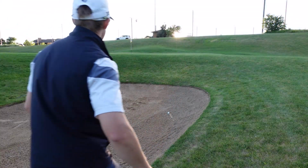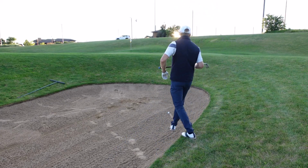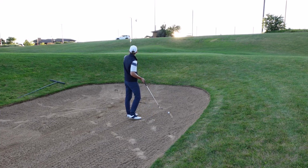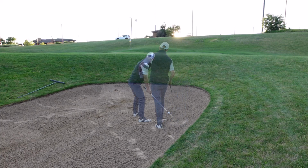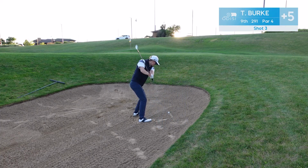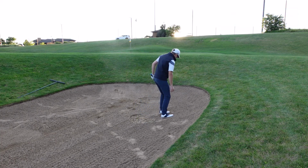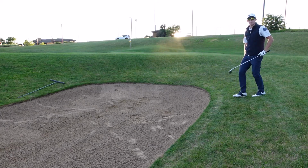All right, 3rd shot. Gotta get this close here for the up and down. We're pretty far away, so instead of the 60, I'm gonna go with the 52, because we really got some distance to travel to get it there. Oh, Travis, just caught it fat again. Fatting across the ball. That's gonna be a long par putt.